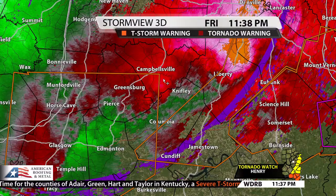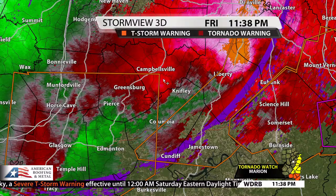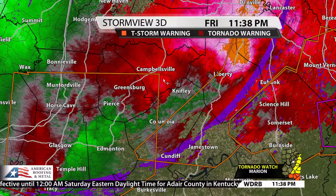So the warning really, what we're worried about is what's to the west of that now. Horse Cave, south to the Glasgow and Temple Hill area. Specifically, it's really near Glasgow that we're watching closely. Our Scott Reynolds has been on the desk here watching, really tracking and moving from county to county to county.